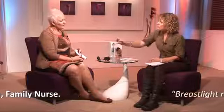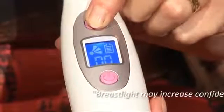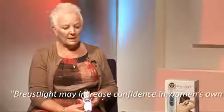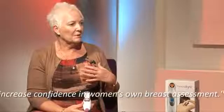So can we just recap what the different densities mean? The density, depending on the size and the density of your breast, how thick your breasts are, you need more or less light. It's a question of getting used to what is normal for you, because your breasts are different to mine, to everybody else's. It's finding what suits you.